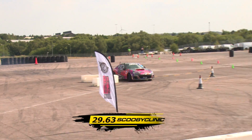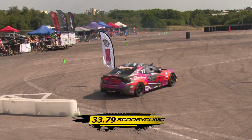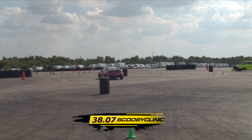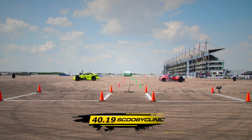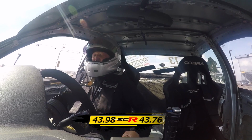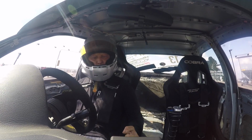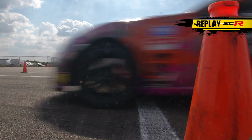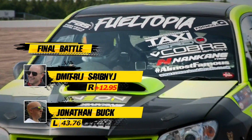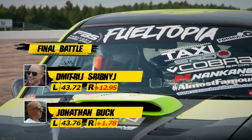Plenty of grip from both through the chicane section now. Dimitri arguably small tenths of a second in front, but Bucky seems to have pulled it on him into the barrel. Just round the once, and a stop in the box. Clean runs from both, but of course Bucky with that massive lead from the first side. Surely we see him win. Well, congratulations to Bucky. He adds another win.